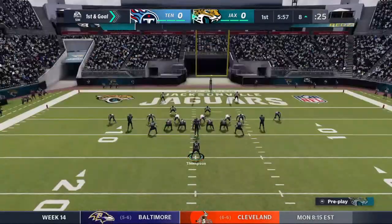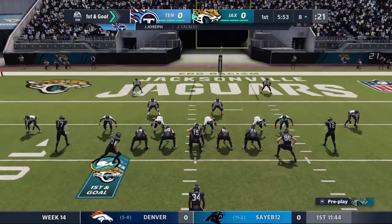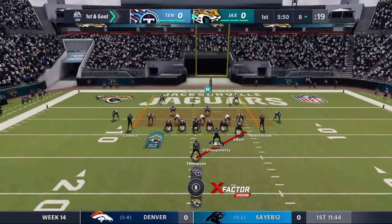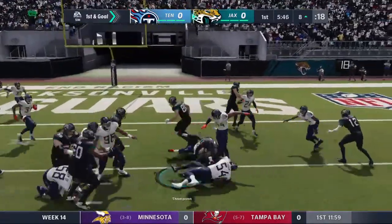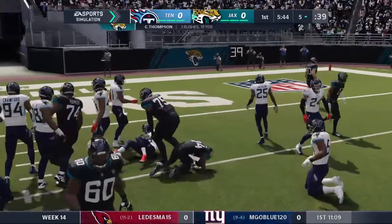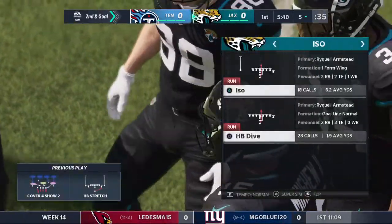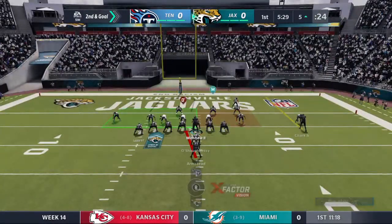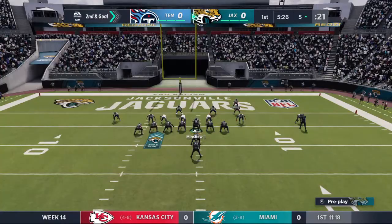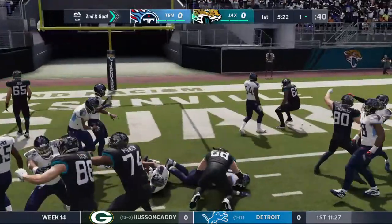First and goal from the 8. Hand off to Thompson, and they'll get this from the 8 to the 5. Pickup of 3. That run didn't get very far, and when you're looking at his dimensions, he's a little bit on the smaller side. He's counting on the big guys up front to escort him in, and they couldn't create any kind of space for him, could they? Yeah, didn't get the push they needed.